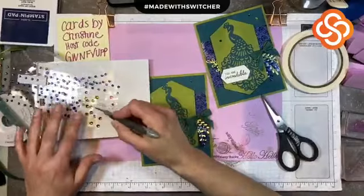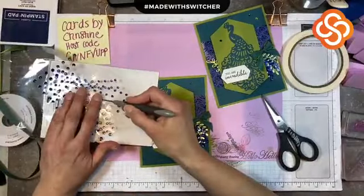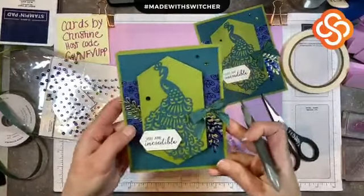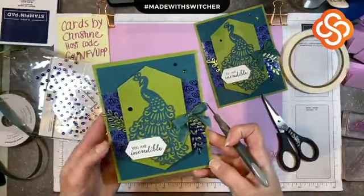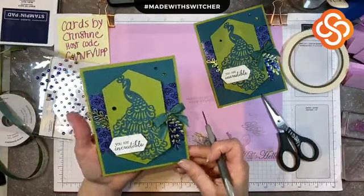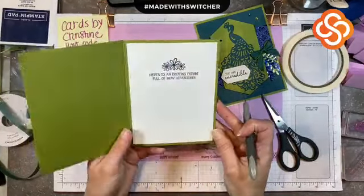And I'm gonna find, what do I got? I got a green over here. So these Royal Peacock rhinestones match all the colors in the suite. All right, girls, there's our card. Isn't it pretty? And then open it up.